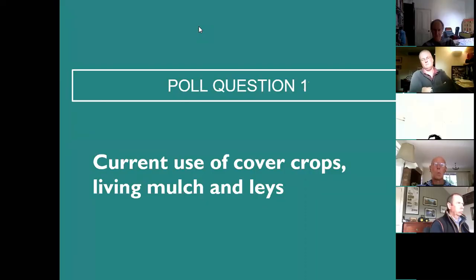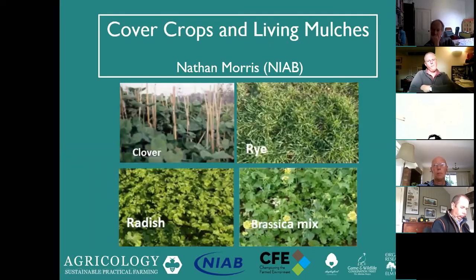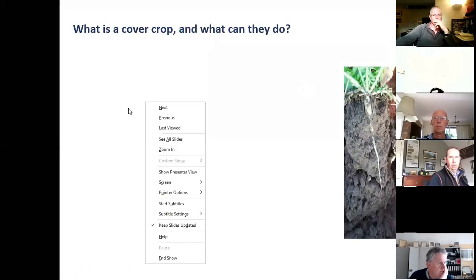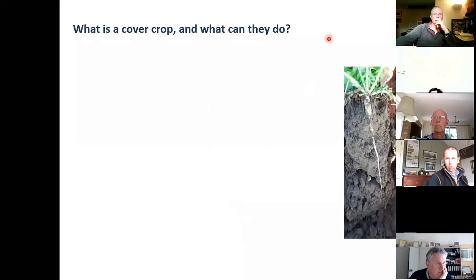Nathan from NIAB is going to kick us off with a bit of a run through of cover crops and what we've learned, and an introduction to living mulches as well. So I'll just pass over to Nathan, who hopefully can now control the screen. There we go. Perfect. I have my whizzy pointer as well now.